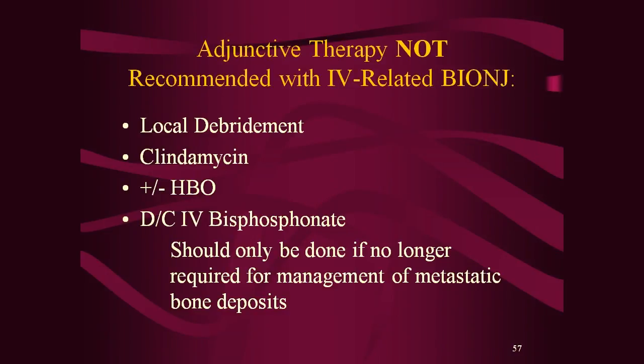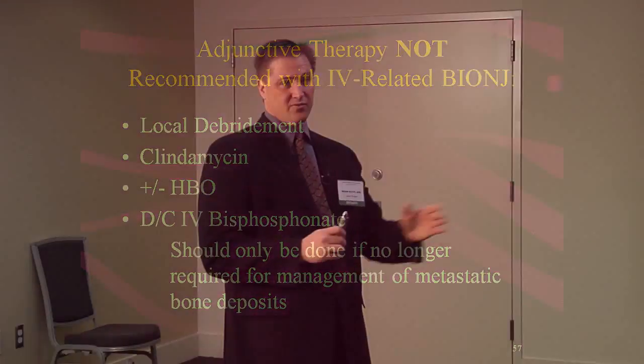Also, stopping the bisphosphonate medications. You need to work very closely with your medical physicians. That really shouldn't be done, because if you stop the medication, does it go away? No, it still stays there. The half-life for these things is really, really long, and it doesn't necessarily make things better, but it can really affect their quality of life, very, very much so.